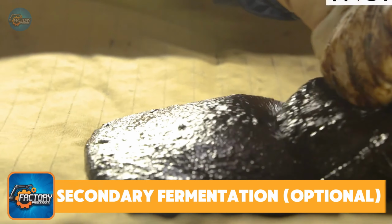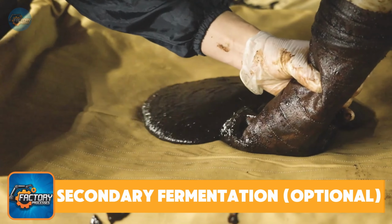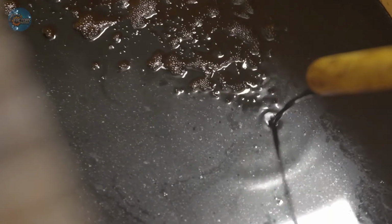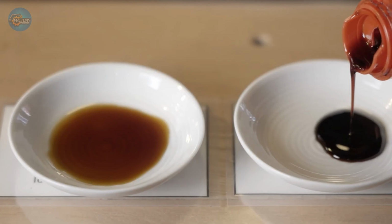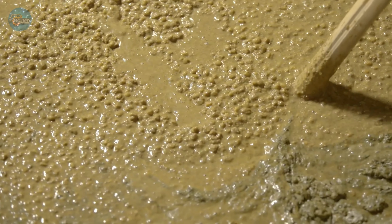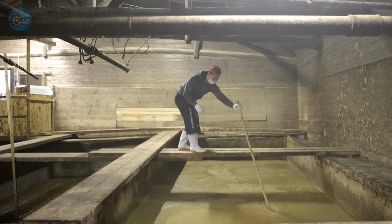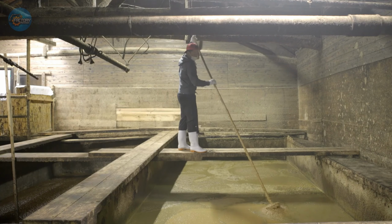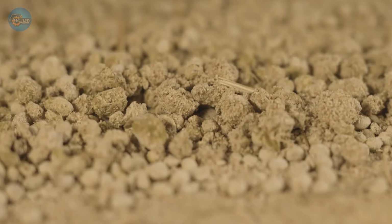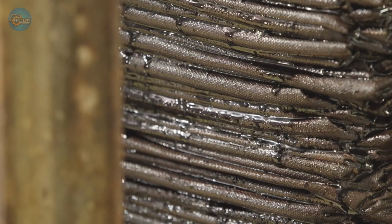Secondary fermentation optional. Most brewers stop here. The soy sauce is pressed, filtered, and full of umami. But for those chasing something deeper, this is just the midpoint. In the Kikkoman method, literally twice brewed, the soy sauce becomes its own brine. No water, just flavor meeting fresh ingredients.